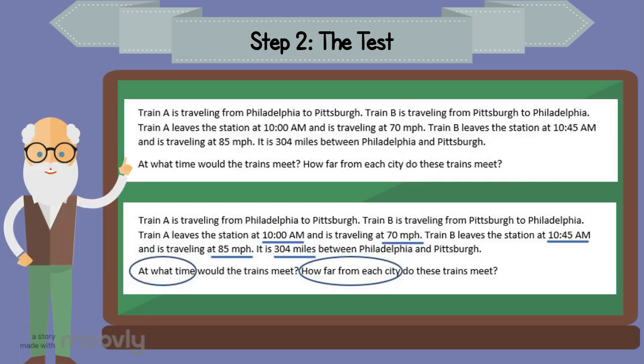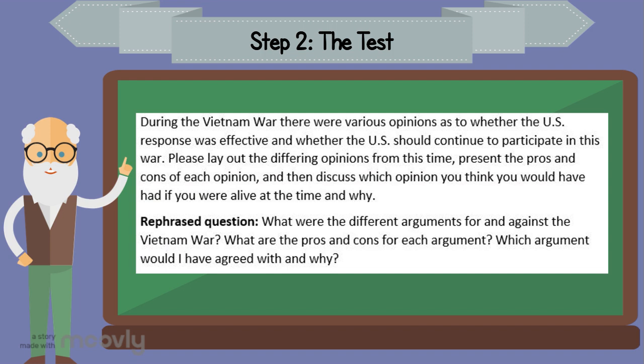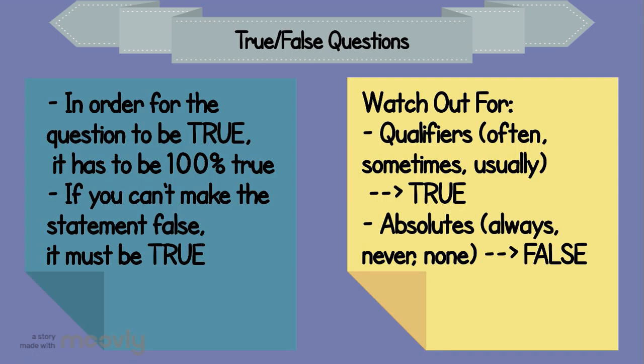When you're reading a specific question, it can be helpful to break it down to identify what you really need to answer. Underline or circle the key terms or phrases within the question to be sure you know what information you need to address. You may also want to try rephrasing the question to make sure you fully understand what is being asked. Now let's talk about specific kinds of questions that you may see on your tests.